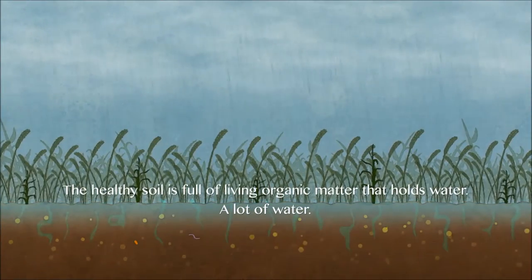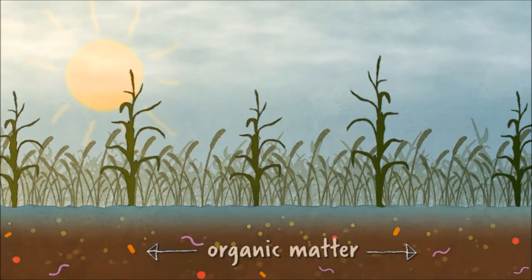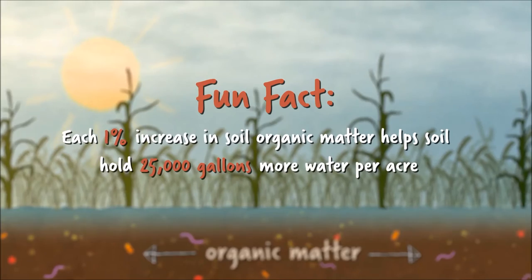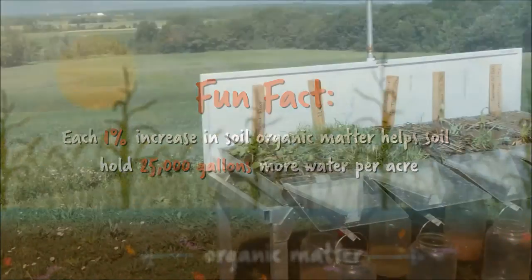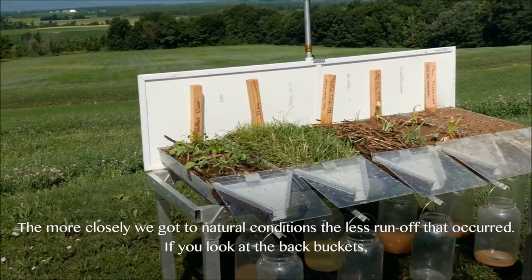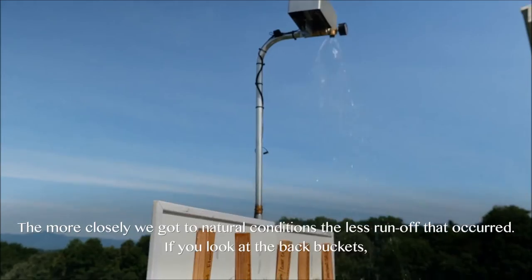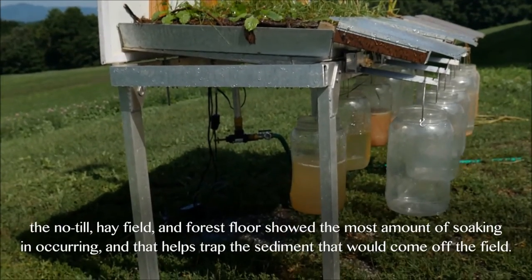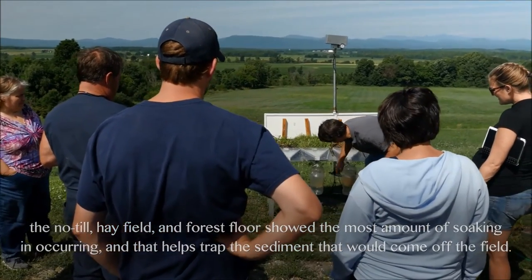The healthy soil is full of living organic matter that holds water, a lot of water. Each 1% increase in soil organic matter through using cover crops helps soil hold 25,000 gallons more water per acre. The more closely we got to natural conditions, the less runoff that occurred. If you look at the back buckets, the no-till and the hay field and the forest floor show the most amounts of soaking in occurring, and that helps trap the sediment that would come off the field.